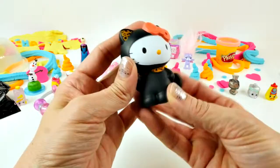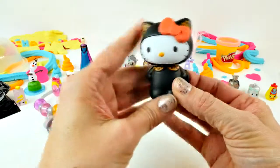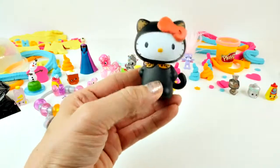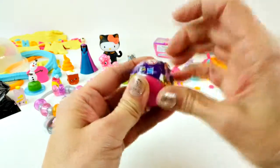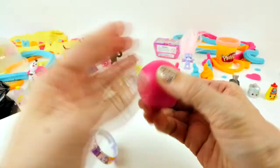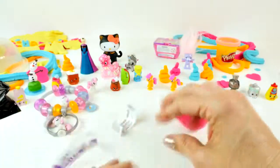So this one's just kind of a basic one. She's wearing either little pajamas or a costume. She's got some leopard print here and here. I love this one. You can't really go wrong with her. She's so adorable. This is our last squishy pop. I'm hoping for a pony, but I'm hoping for a new pony. Something different. Let me just kind of mix it up a little.